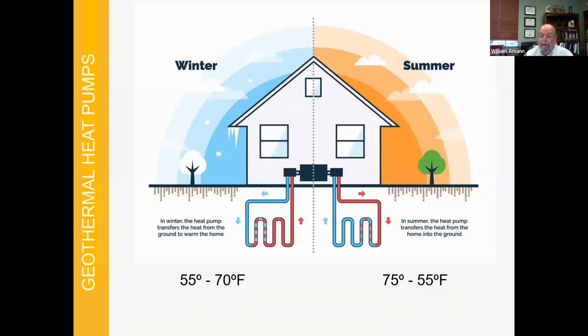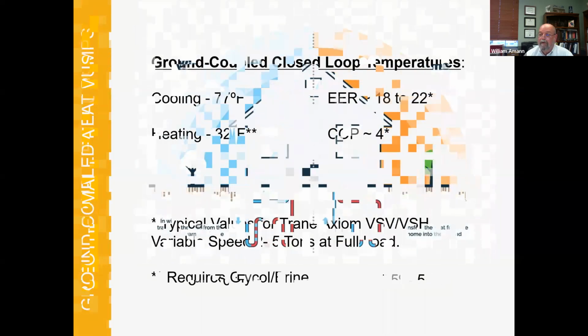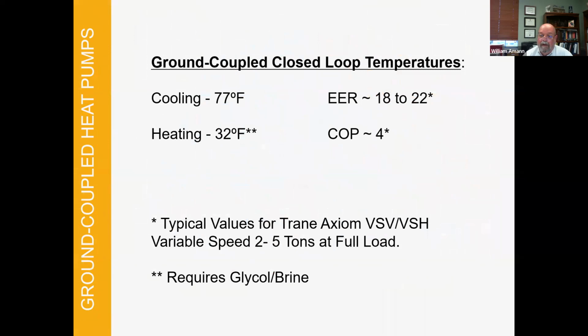Normal temperatures, we talked about the Carnot lift. So if we've got the ground at 55 degrees, moving that to a 70-degree indoor space, you see that's a very small lift. And the same in the summer. Pulling it from 75 down to 55 is a very small lift. So the performance now we're up in the EER of between 18 to 22. And the COP drops to 4 because the loop temperature will tend to drop off in the winter. And like I said, we typically put glycol or brine in that.